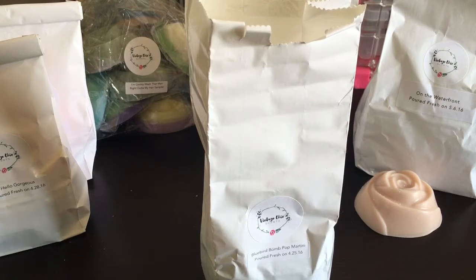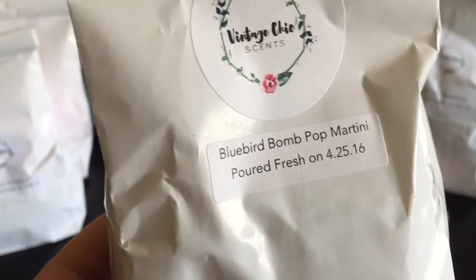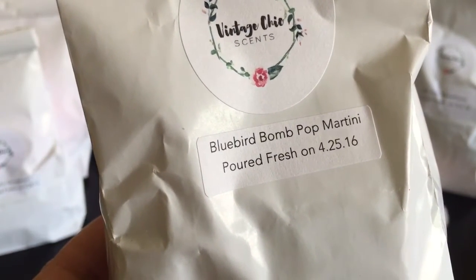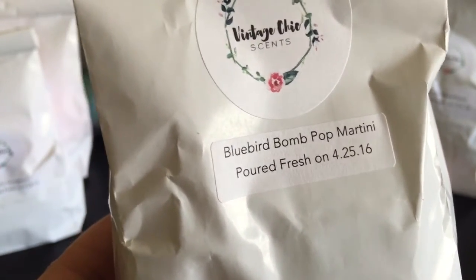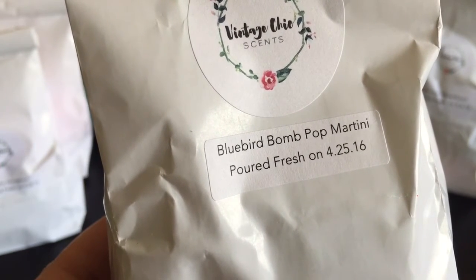It smells amazing. Let me look up what the scent description is, because I want to be able to tell you. Here we go. So Bluebird is her Bluebird Cafe scent, which is her fresh picked strawberries. And then Bomb Pop Martini is blue raspberry cherry slush with lemon lime fizz.